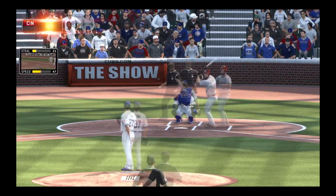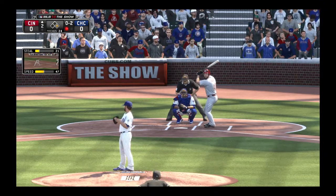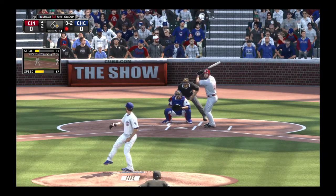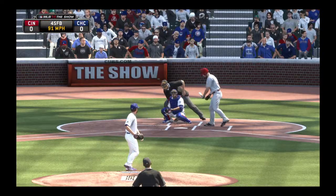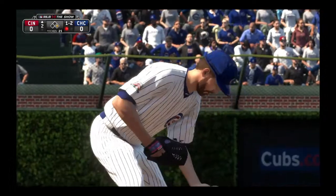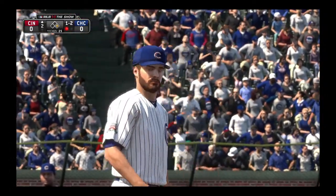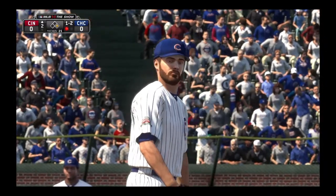And this is going to be a foul ball. And Ludwig won't chase that one. It's 1-2 now. Not a real good 0-2 there. You don't necessarily want it in the zone, but you do want to at least give him something to think about.